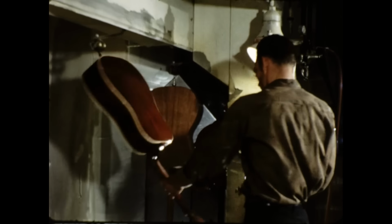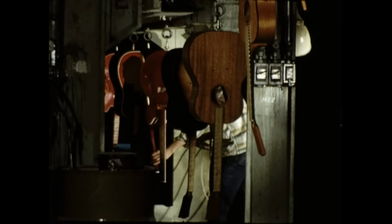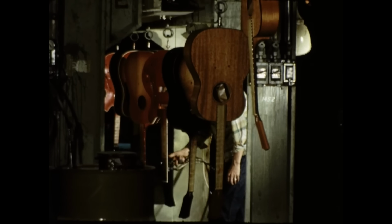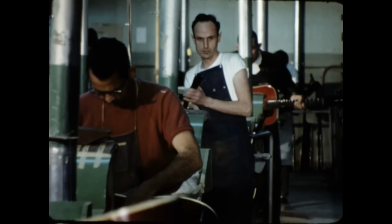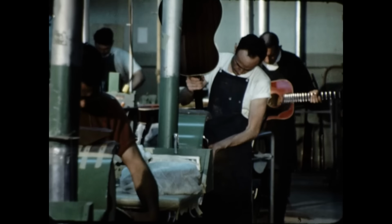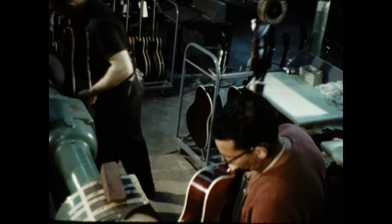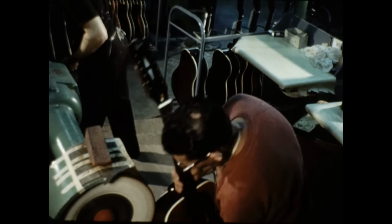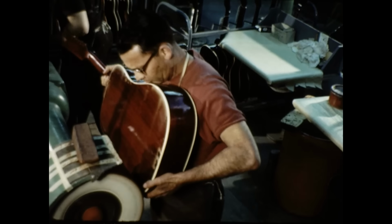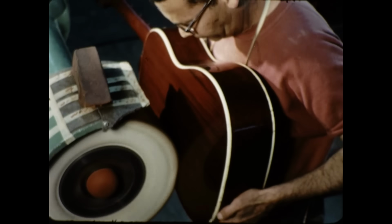Finally, the guitar is given one last thin coat of lacquer. Again, oven dried. Then buffed to a mirror deep finish. Years of research perfected this master finish, 7/1000ths of an inch thick. Within it lies the secret of a more brilliant tone, greater wear, permanent luster, and sparkling beauty.